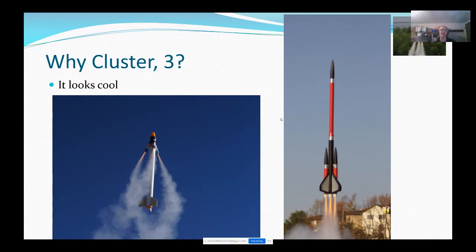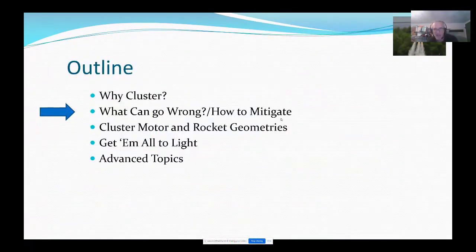So you can see on the left a tractor rocket with three clustered motors, which flies in a helix pattern. And on the right, you see three motors in a linear pattern with all the same thrust. Now, if you imagine just looking at the rocket on the right, if say the right motor doesn't go off, you have a thrust asymmetry about the center line, and that's going to give you a thrust imbalance. So that leads us into what can go wrong and how to mitigate.